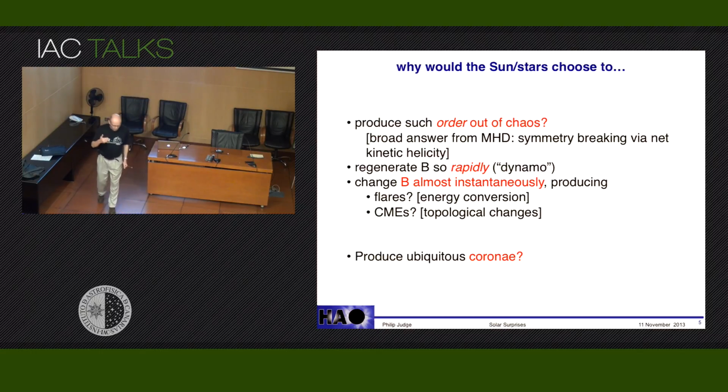I mean, it can't change much faster than something called the Alfvén speed, but why is it obliged to actually do this? I mean, why should it ever produce a flare? Why should it ever produce a CME? And by these things, I mean, why are you taking what appears to be magnetic energy and dumping it out into the plasma and then radiation?